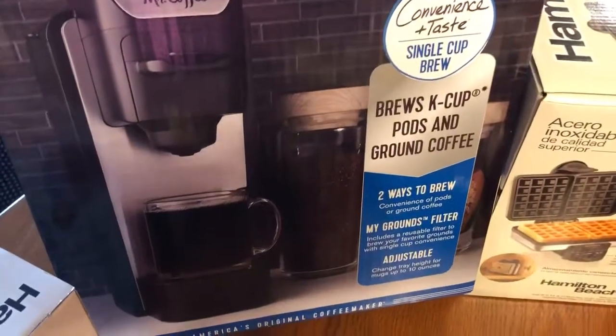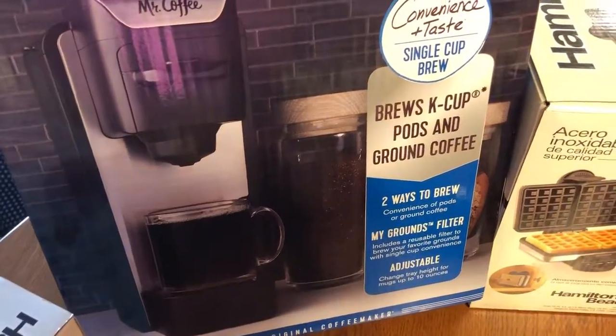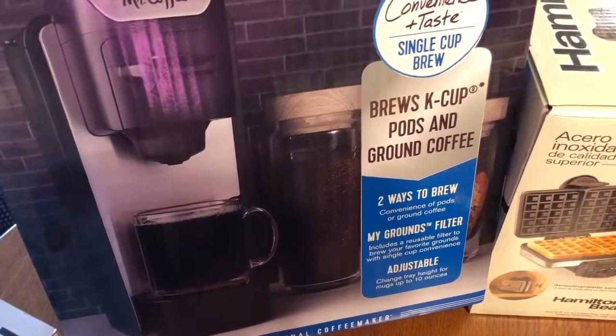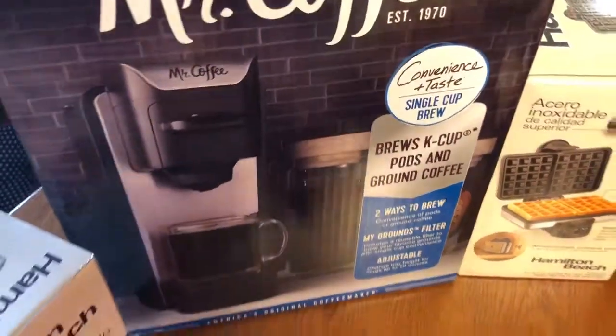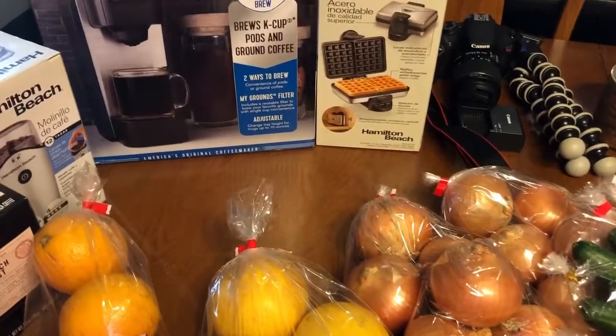And then this is the coffee maker that I got. It's slender, so that's nice. I feel like it'll fit good on my countertop in the kitchen. And as you can see, it brews K-cup pods and ground coffee. And it's a single cup, so I thought that was good because I'm really the only coffee drinker in my house anyways. And hold on one moment.